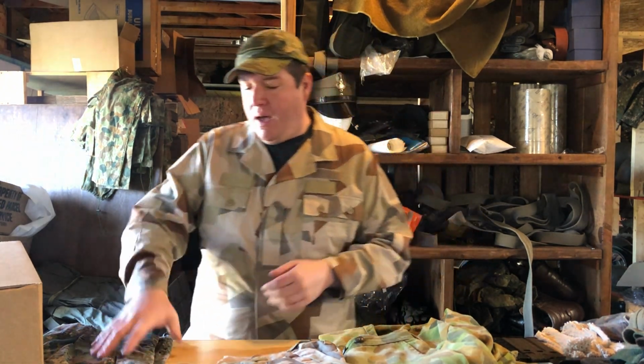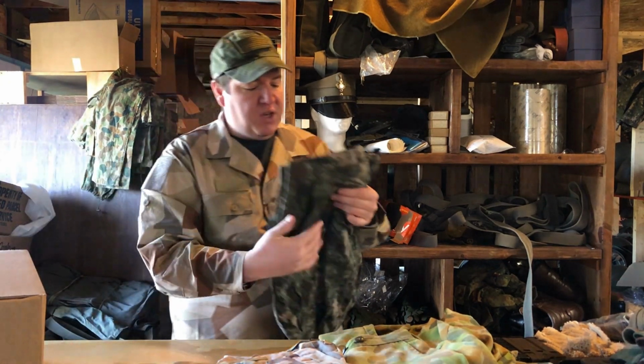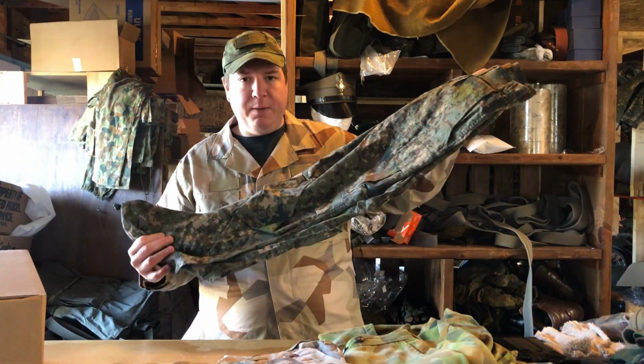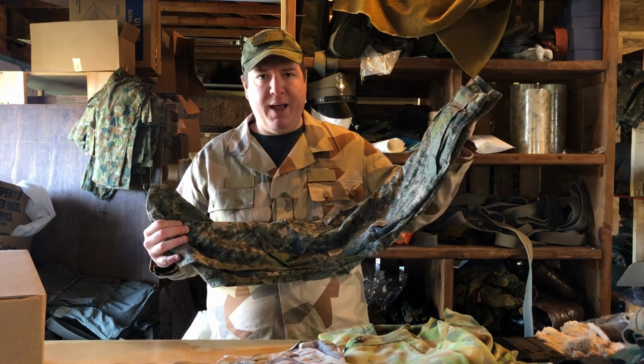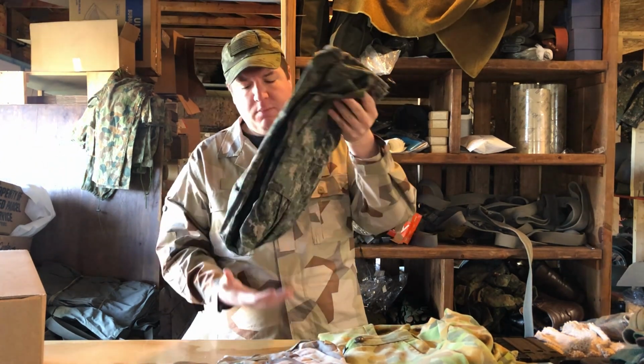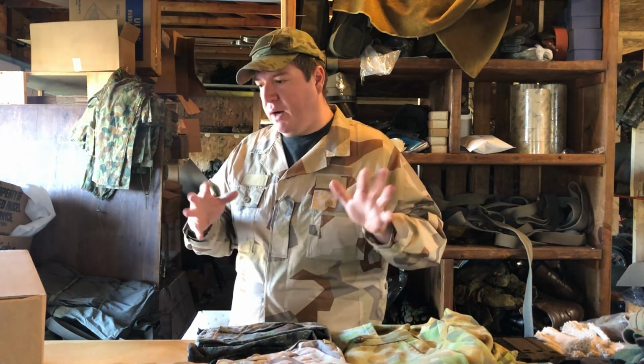Anyway, we'll move on. Around the same time I got the DPCU, I got some ROK, or South Korean, M2010 pants. I had these in stock before, but I ran out, pretty sure. So I'll be sizing these and throwing these up on the website either today or soon. Again, if they're not on the website when I make this video, just be patient. They'll be up very soon.